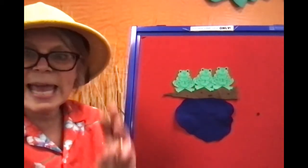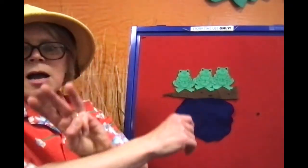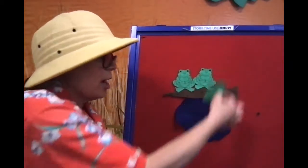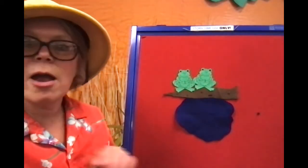Three green and speckled frogs sat on a speckled log, eating the most delicious bugs. Yum, yum. One jumped into the pool where it was nice and cool. Now there are two green speckled frogs.